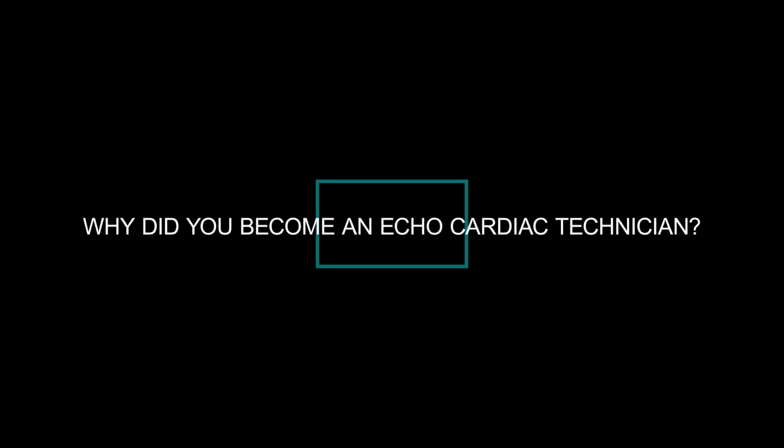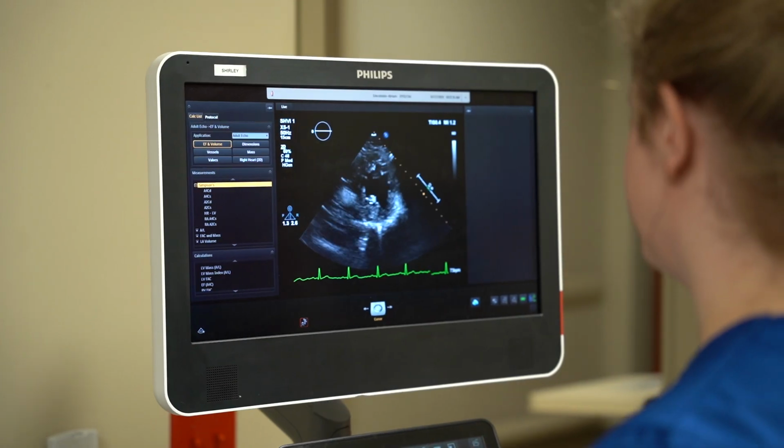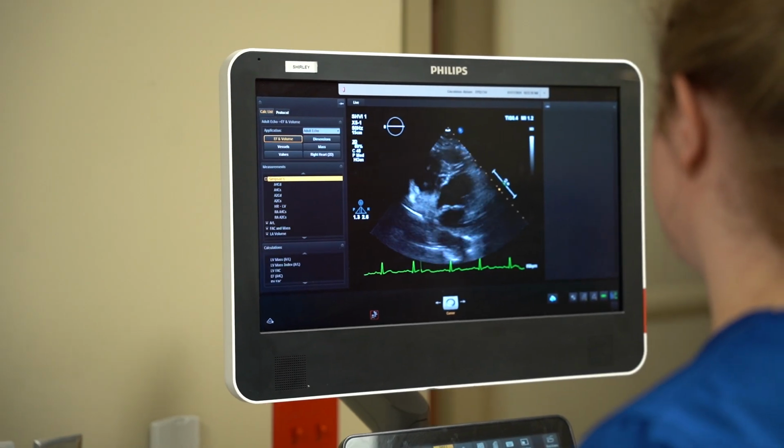Really in school, I just really liked the science side of things. And so I gravitated more towards anatomy type stuff more than the other sciences. To begin with, I wanted to be kind of more into the baby side of ultrasound, but it was a longer wait for the program. So I kind of switched over to echo to look more at the heart. And it actually is something that I'm really interested in now.